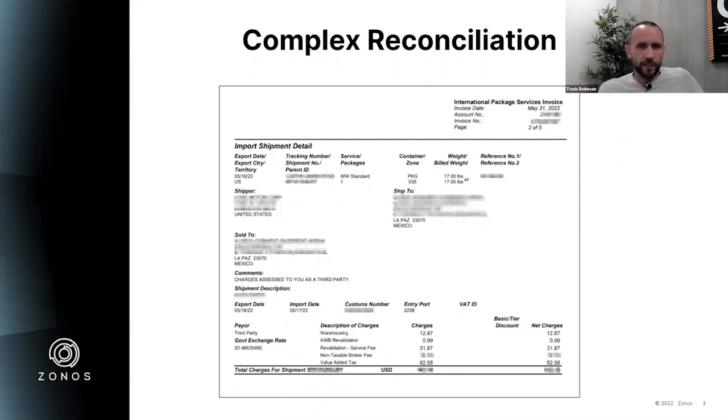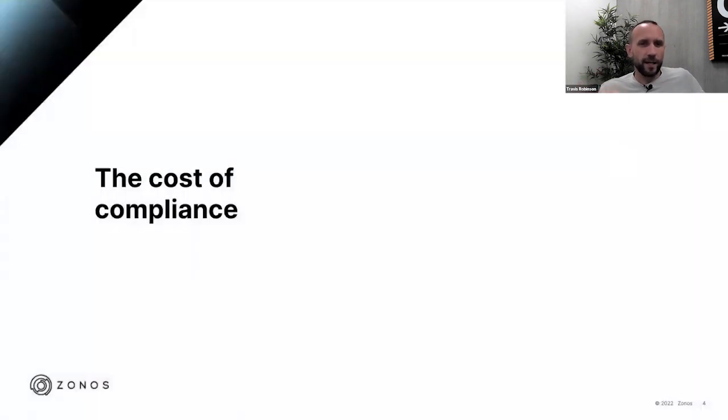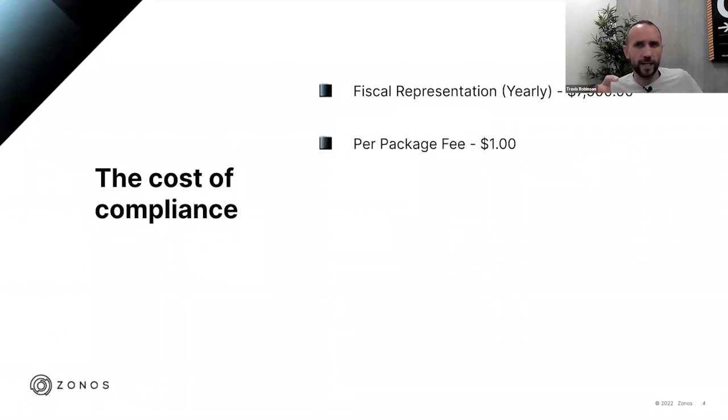So if we go to this next slide, we'll give a breakdown of what some of those costs can be on just a single country. So into the EU, for example, you're required to have a fiscal representative, and that can cost upwards of $7,500 a year. So on top of that, there is a per package fee. To scroll through this, that's usually around $1 per package. And then you've got a monthly submittal charge, that's $25.